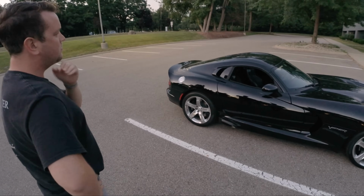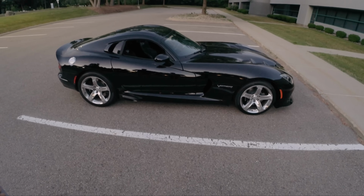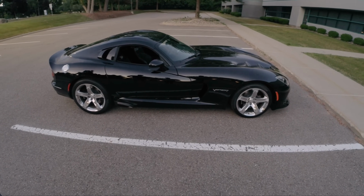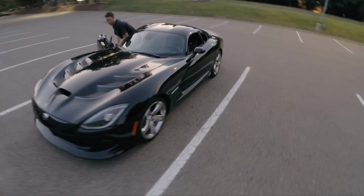What was the MSRP on this when it was new? For the base model, it was just short of 86,000. 86 grand, okay. So they just lowered the MSRPs in '15 when they switched back from SRT to Dodge Vipers. Cool. All right, let's take this for a drive. Again, we're just going to be cruising in this tonight until we get some better rubber on here.